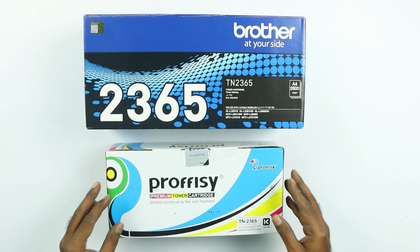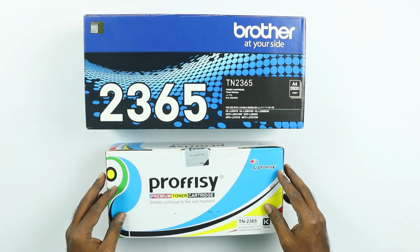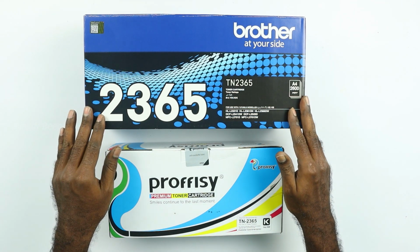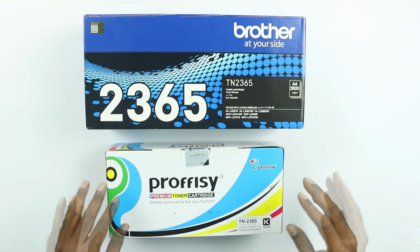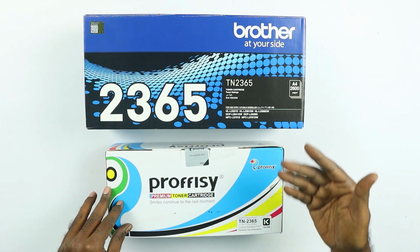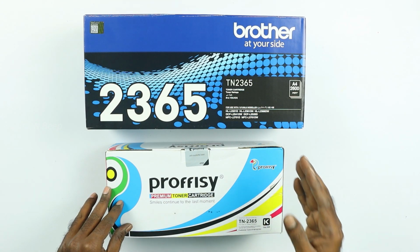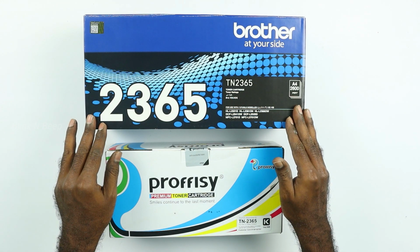If you are watching this video, then obviously you were also in search of a cheaper option for your printout needs, just like me. The cost of the original Brother TN-2365 toner is about 2900 INR, while the Proffisy is available for 899 INR, and they both promise a page yield of up to 2600 pages. But I haven't got to these numbers even with the original toner so far.